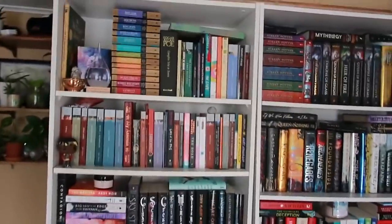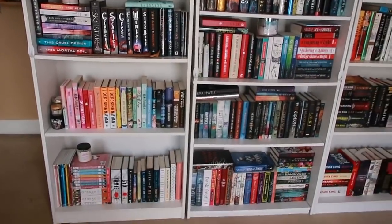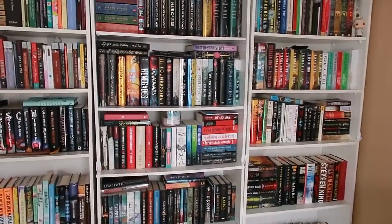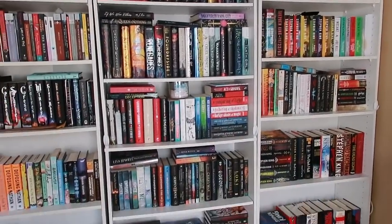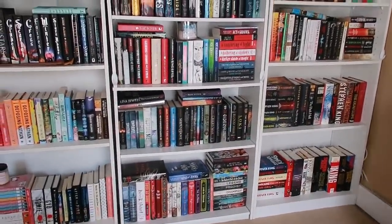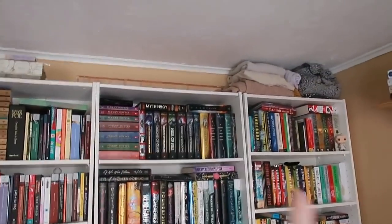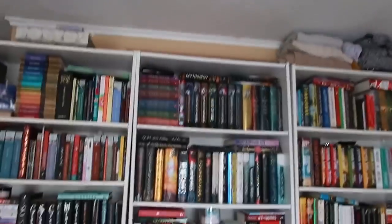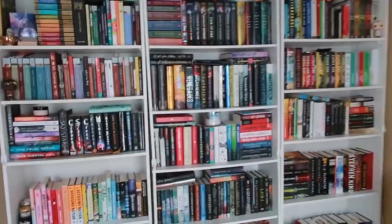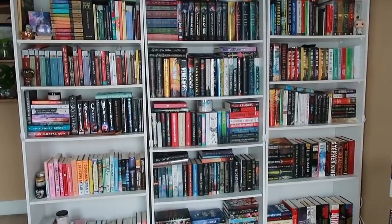So this is what my shelves currently look like. As you can see, this middle one here in particular is crammed with books. Not necessarily crammed, but quite full and messy looking. And then up there I just keep my sweaters, and then I've got a box up there. That doesn't matter. I may put some books up here, but we'll see about that later. But as of right now, this is what we're dealing with here.